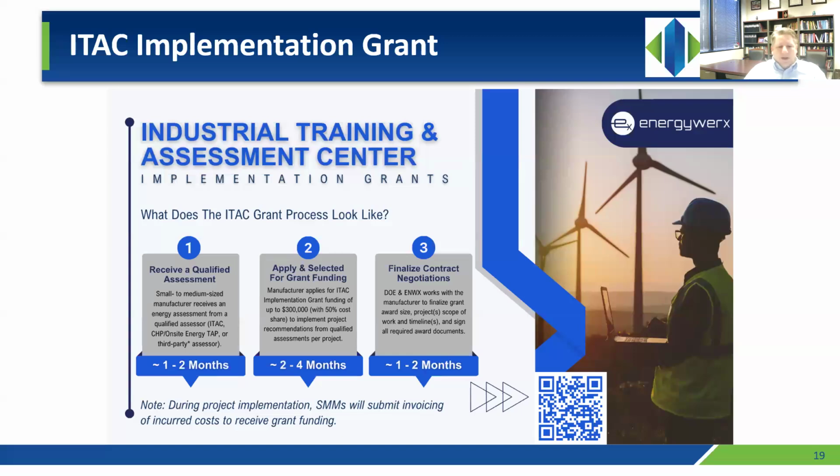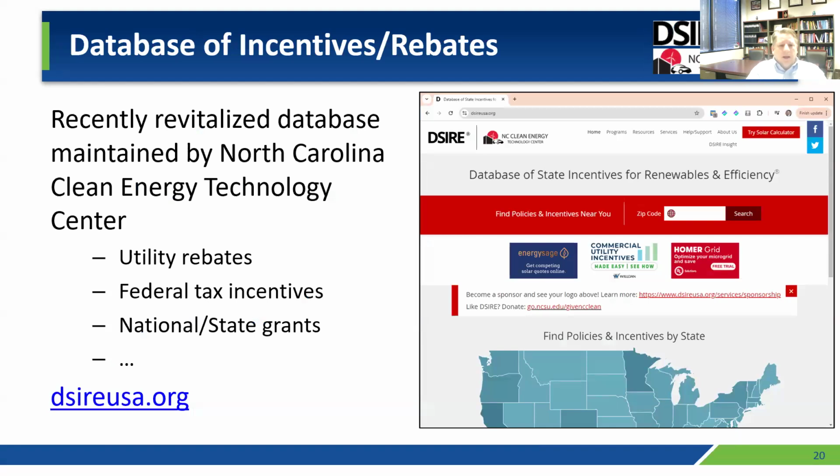They're evaluated within a few months, and then you go through the negotiation process for getting the funding for the project you wish to implement. And again, you can apply for multiple projects. You can apply for one at a time and do these sequentially, or you can apply simultaneously for multiple projects and they will be evaluated. The ITAC implementation grant is a fantastic resource.